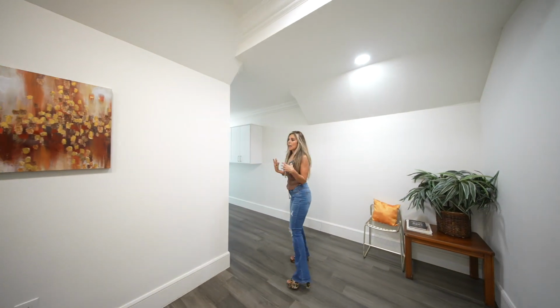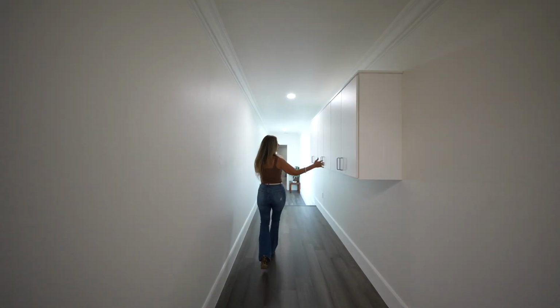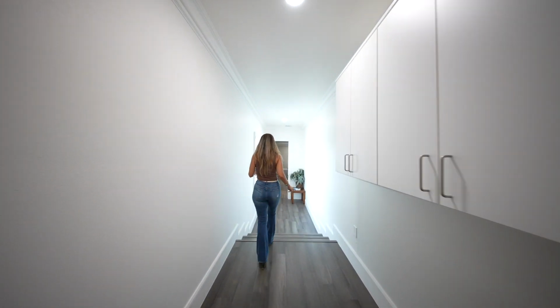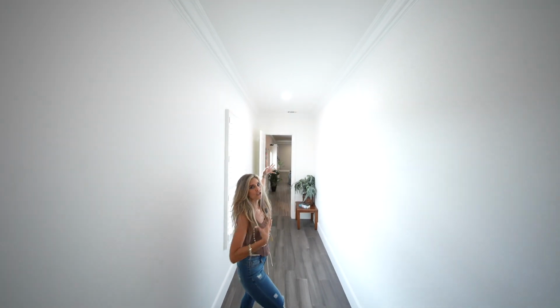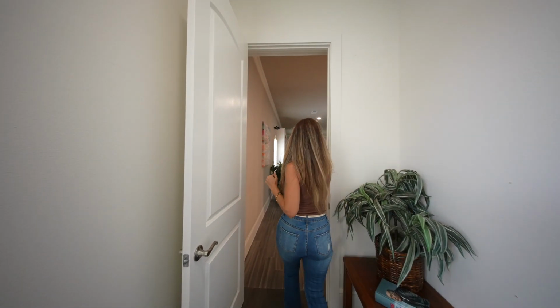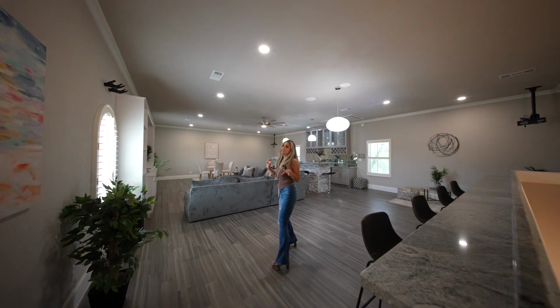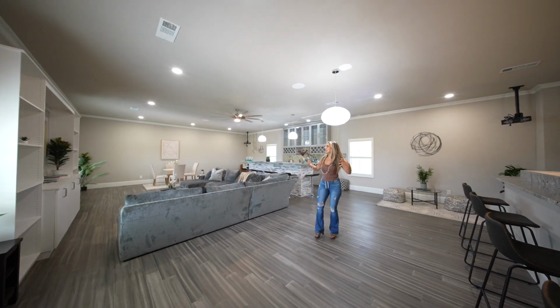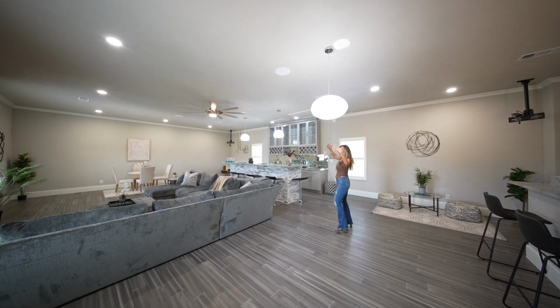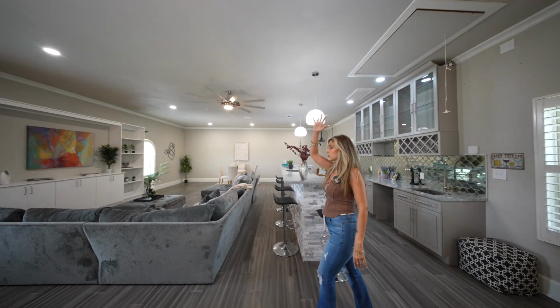So I like the beautiful floors that they've done. You have a hallway coming over, cabinetry. And I like that it's so pushed off. You know why? Because of the noise factor. So you got a media room over there, but check this out. You have a huge other game room. Whatever you want to do with this, this could be another bedroom, living room, game room.